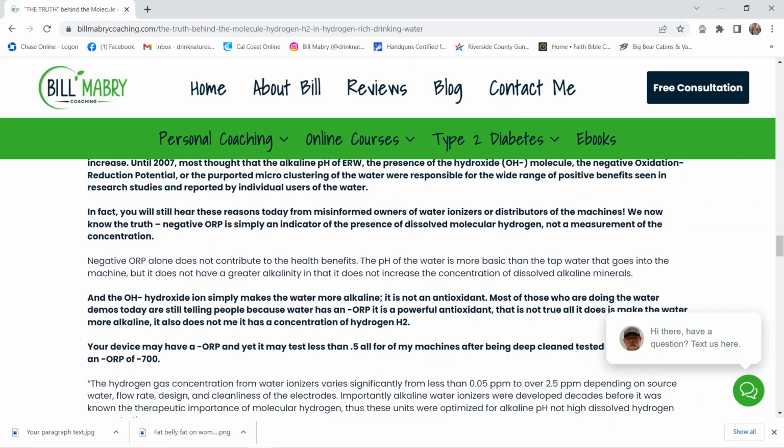Guys, again, the negative ORP is not the antioxidant component of electrolyzed reduced water. The negative ORP alone does not contribute to the health benefits.